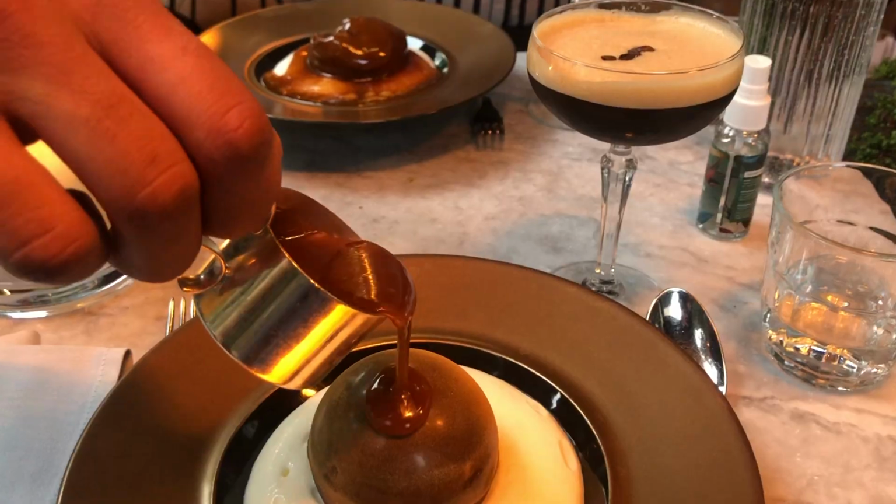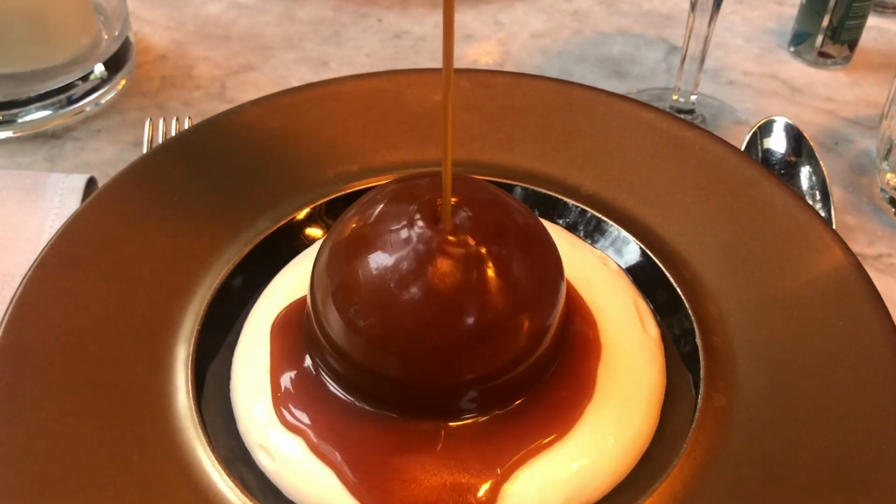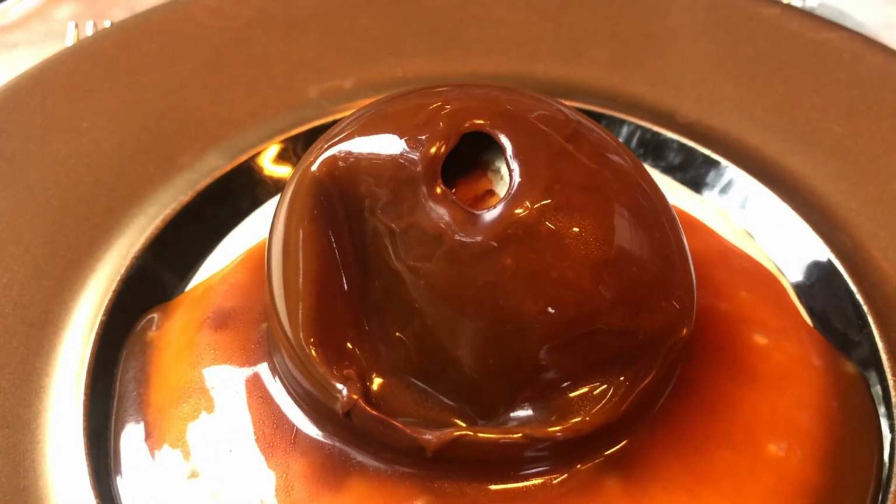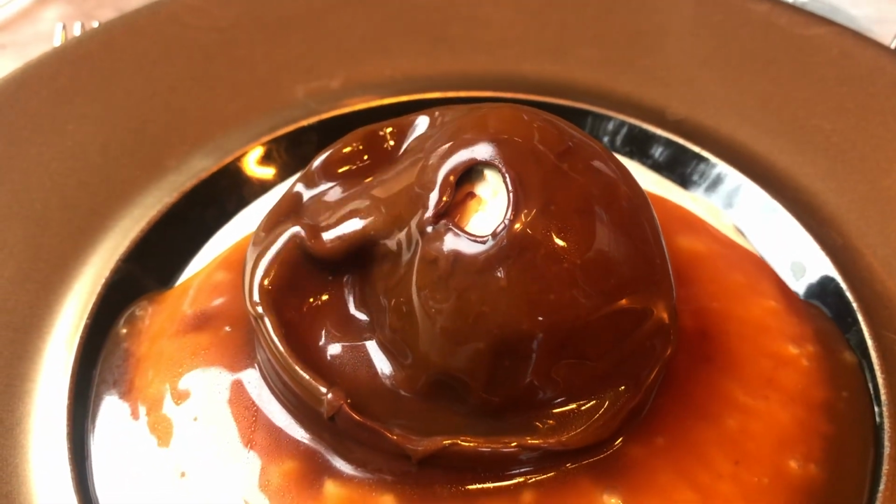Yummy. It smells so good. I can't tell anything. Can you not smell the caramel? Oh my god. Also, why does yours look so fat?